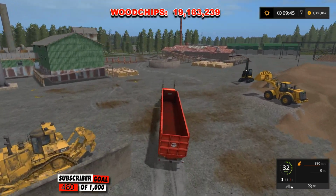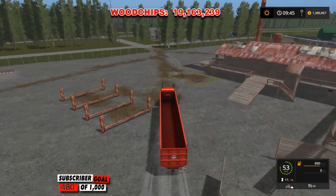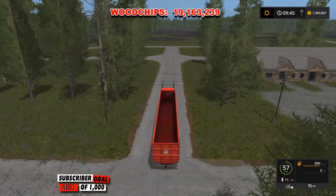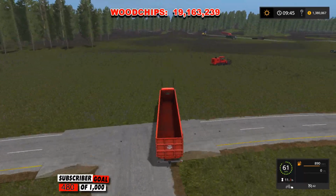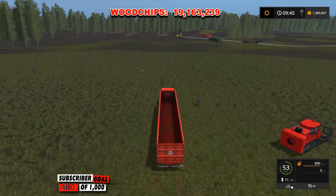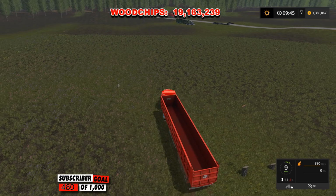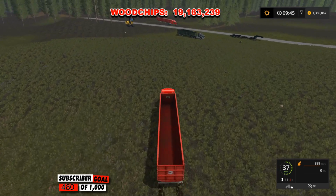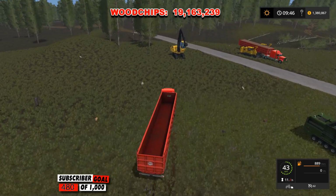Yeah, we're getting real close to the point where I'm just going to have to stop driving in there and start backing up to the entrance and dumping it. Oh, I need to clear those stumps out. There's just not really a good way to get through there. I'm going to have to just take the time and clear those out.